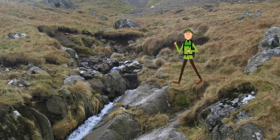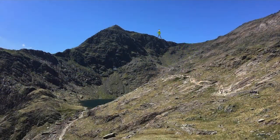Mountain streams like this one are very important for farmers down in the lowlands, who rely on this water source to grow crops, which you buy from the supermarket. Okay, time to carry on. As we near the summit, the air gets colder. Feel the wind against your skin. Does it give you goosebumps?